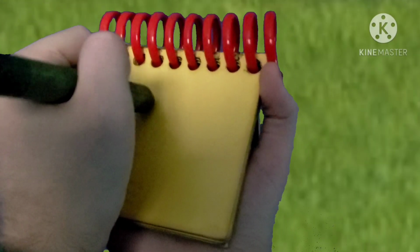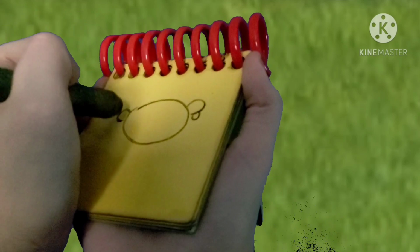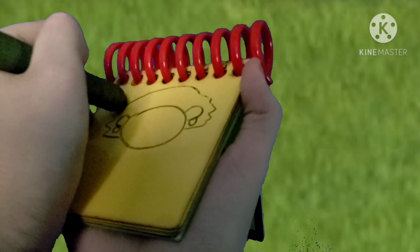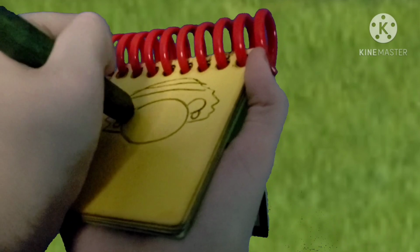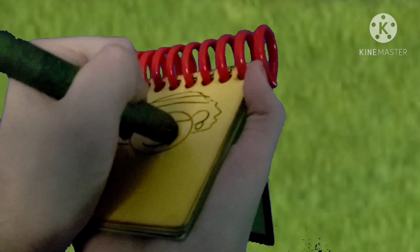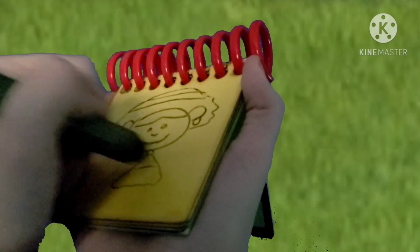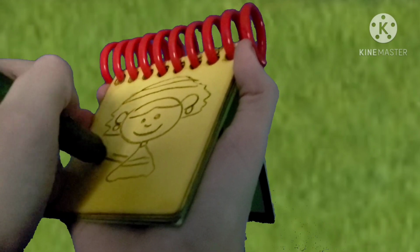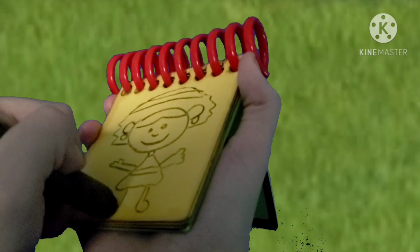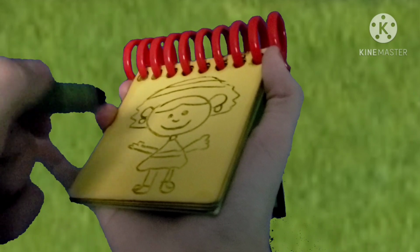Okay, let's start with the head. Then ears here, and two circles of earrings. Then hair that goes around like this. And then two lines here. Then some lines here. Then the eyes, nose, and mouth. And neck here. And the dress. And two lines here. Then arms. Two legs here, and some lines here, like that, and there, it's June.